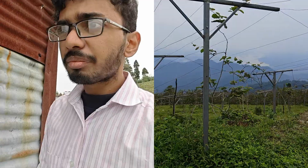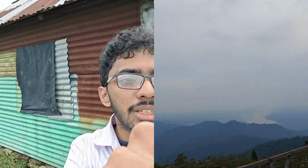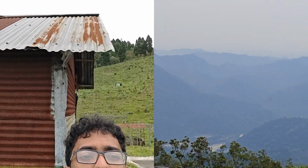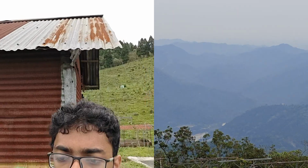Let me show you the view in front. You can see those mountains beyond. That side is called Sevak. I don't know how it's pronounced in the local language, it's called Shebok. There is also a river flowing here. Let me just zoom in. I don't know if you can make it out from here. That's actually the Tista river.